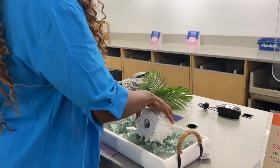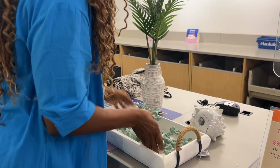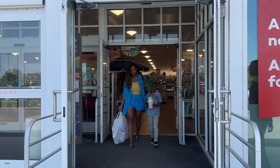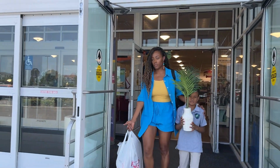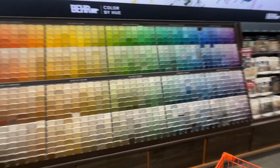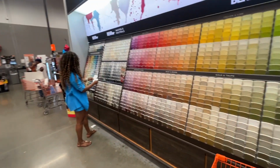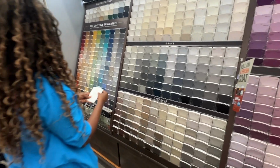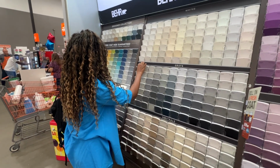After that, I went over to Home Goods to get some accessories that I knew I wanted to place on the table that was going in the entryway. Then it was over to Home Depot to get some paint. I still had the builder grade matte, no texture paint on the walls. So it needed a fresh coat of something.